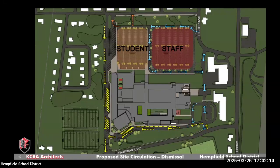So this is still where the bus drop off will be. Works great because it's nice and wide. We're just going to turn the buses the other way. And now buses will be coming down on pickup and drop off at dismissal along Kauffman. So cars to the north, buses heading to the south. And that's another way to try to create some additional safety on the site to keep buses and cars a little bit further away from each other.